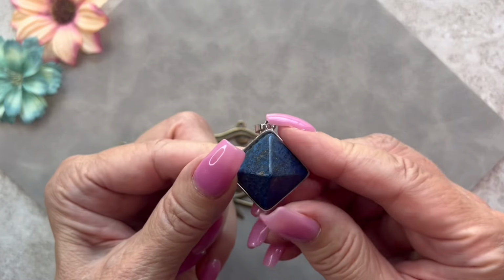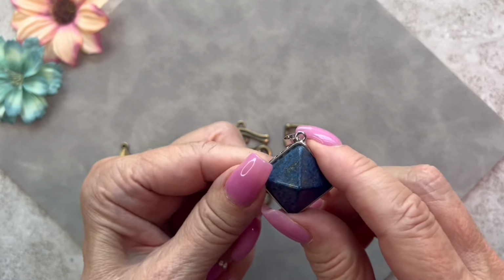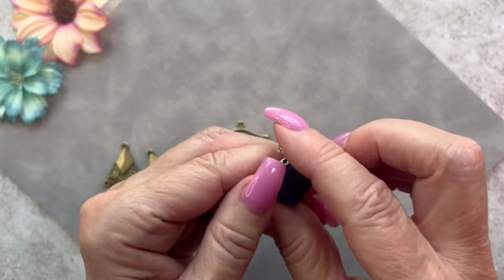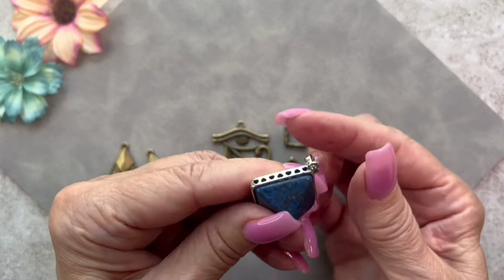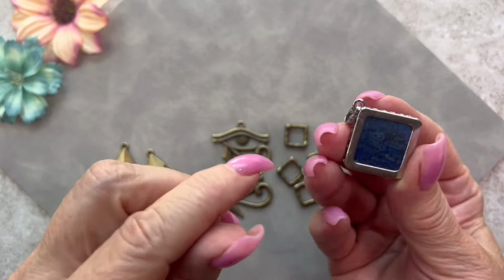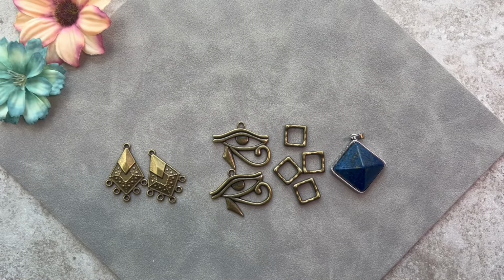Let's take a look at this pendant. It's actually listed as a bonus item. The frame is stainless steel, and that's actually a lapis pyramid. There's the back. As you can see, it has a nice bail, which you could actually remove if you wanted to, because there's a loop right there. I like the sides too. It's so cool. And it measures 22 by 12 millimeters.